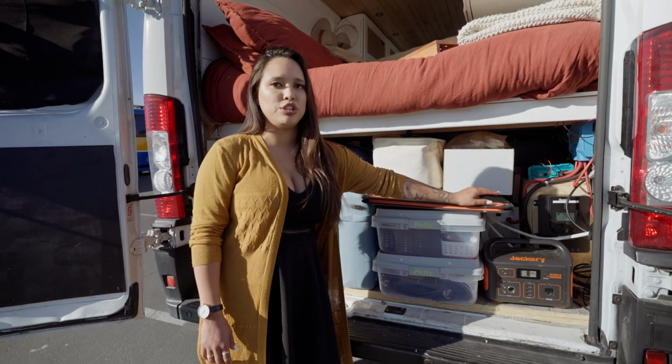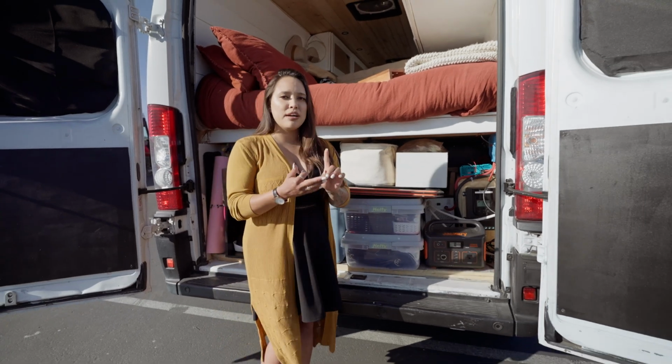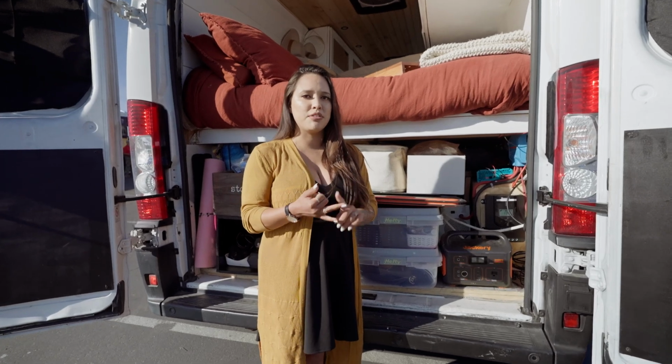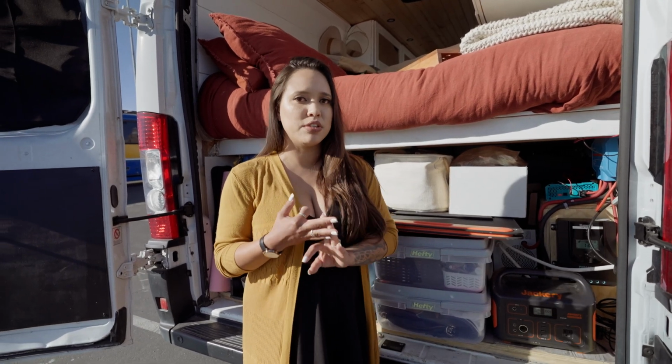We do plan on getting 2 more, but so far within the 3 weeks that we've lived in it, 2 batteries have done fine. We do have 3 different ways of charging our batteries. We have our solar, we have the battery charger, so we could charge while we're driving, which we recommend. And our third option is shore power, just in case of any emergency that we can't get any sun or drive, we could just plug in somewhere. So at least we do have those 3 options.